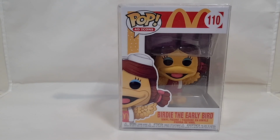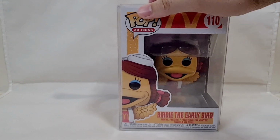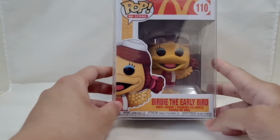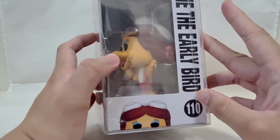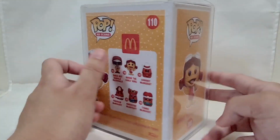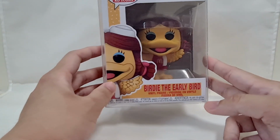To round up my collection, I got Birdie for just $15. That is not a bad price, way below retail price. The paint job is very amazing on this. It's a really nice piece to round up my collection, to complete my McDonald's mascot collection. Very cool. And let's move on to our next pop.